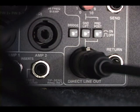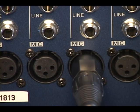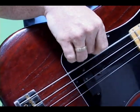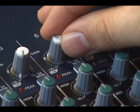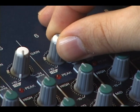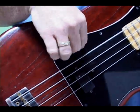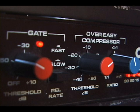I just need to take a long XLR cable from the amp and plug it into one of our mixer channels. Then I ask the bass player to play about as loud as he thinks he's going to play. I turn on the pre-fader listen, and then adjust the trim pot so that I get a good hot signal that just peaks in the red, but doesn't really distort. This bass player uses a lot of finger technique as well as slap and pop styles, so I've inserted a compressor in the channel just to smooth the dynamics out a little bit.